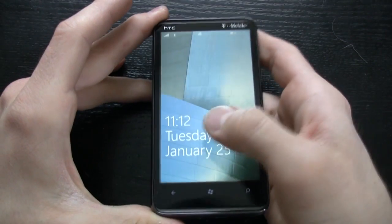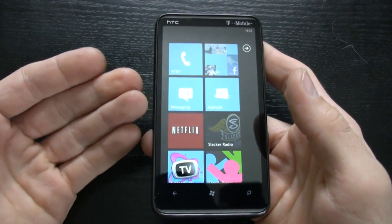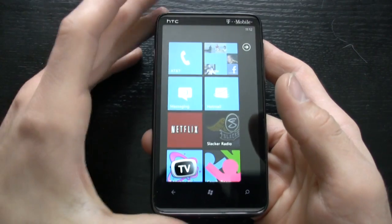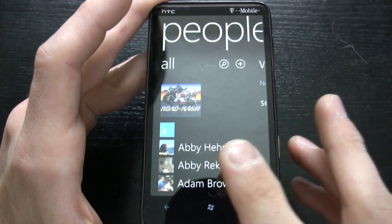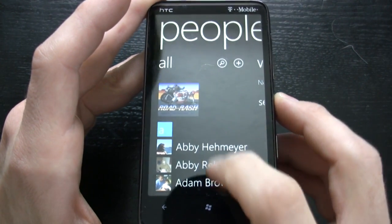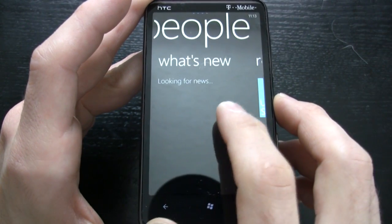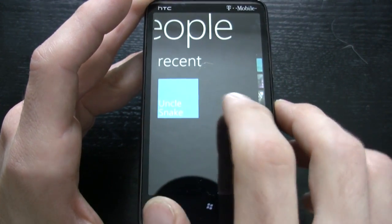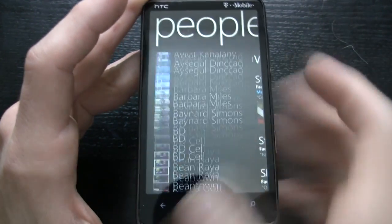And of course, the core of this phone's existence revolves around its Windows Phone 7 OS, so let's give that a whirl. Here's the HD7 Windows Phone 7 experience. We can see our live icons here that update based on our notifications that we receive. Here's people. This is all of our Facebook and other accounts merged into one. And you see we could check up on what's new, recent posts, etc., and we can contact any of these contacts right from this hub.